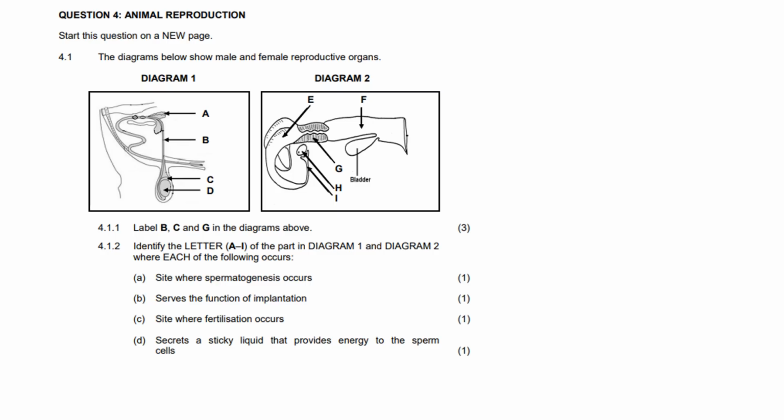So now we're going to animal reproduction, which I think is also a good topic for those who are doing life science, because in life science you do reproduction, which makes it a bit easier. They want us to find the labels for B, C, and J.